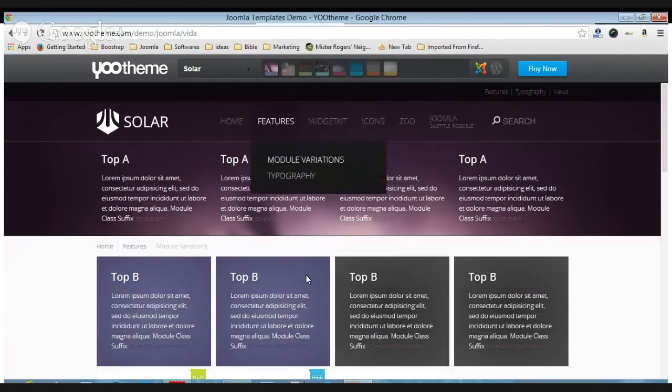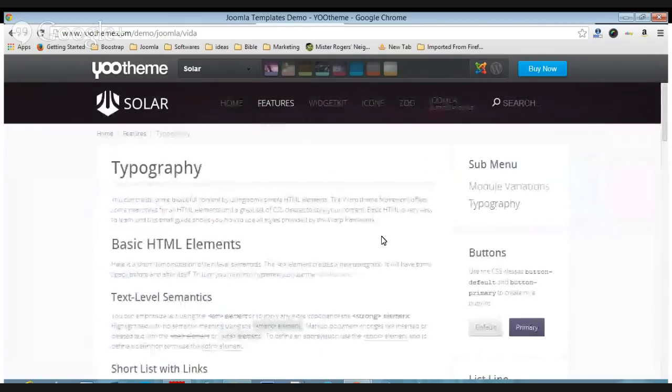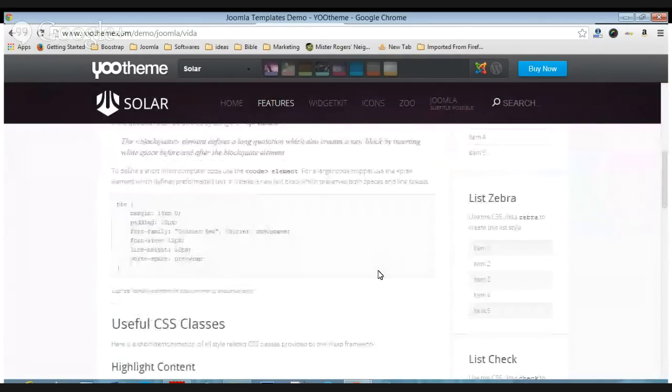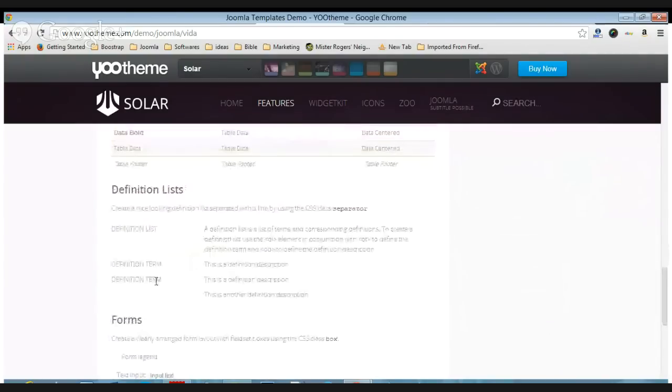And of course, I'm working on other courses too that are going to show you how to create a custom template, so you can add your own features in there and give it the look and feel that you want. And also the typography. The typography allows you to style and add more spice to your content. For example, if you take a look at some of these here, you notice that each section here is different.